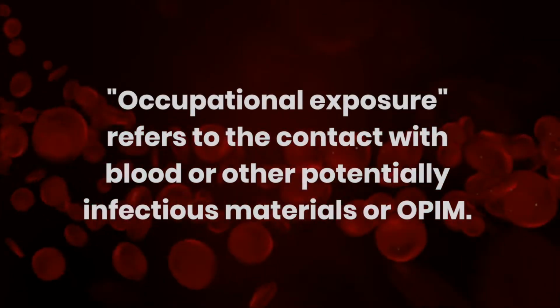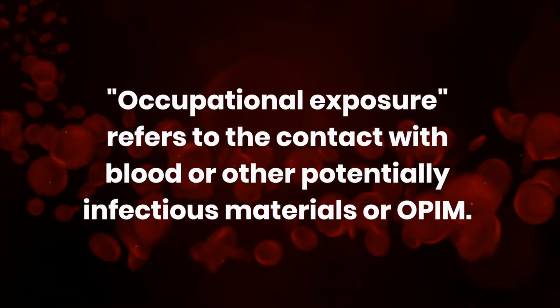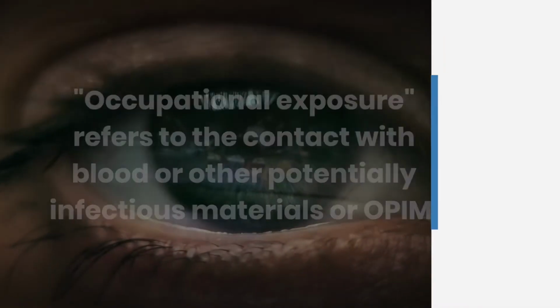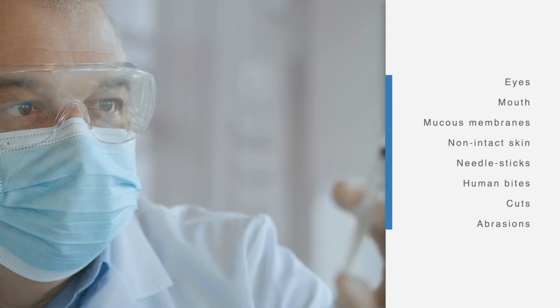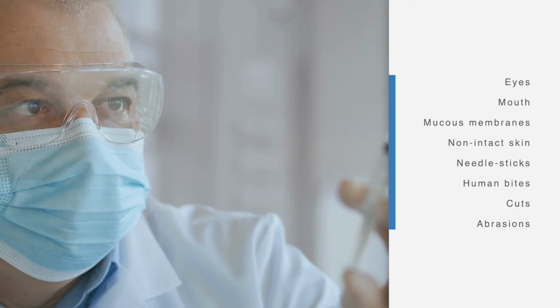The CDC estimates 5.6 million workers are at risk of occupational exposure to bloodborne pathogens. Occupational exposure refers to contact with blood or other potentially infectious materials, or OPIM, that may occur while doing your job. This contact can occur through the eyes, mouth, other mucous membranes, non-intact skin, or through parenteral piercings of the skin by needle sticks, human bites, cuts, or abrasions.